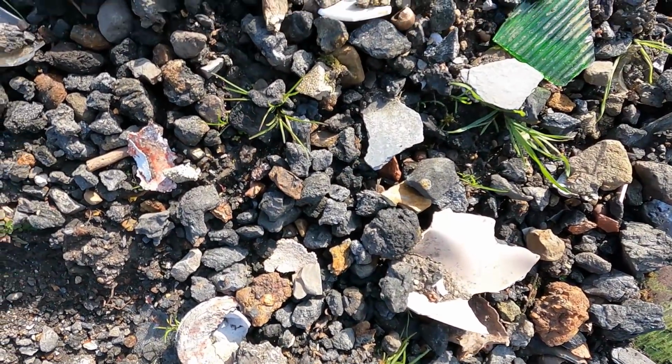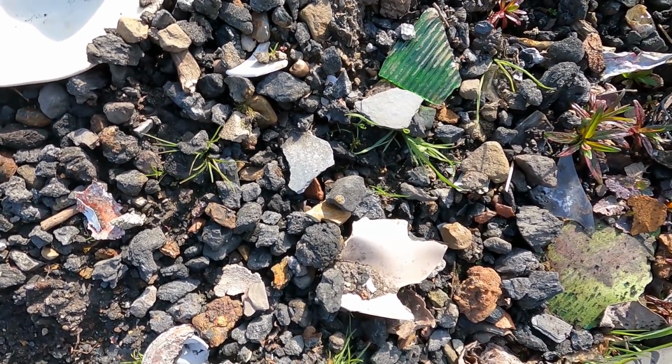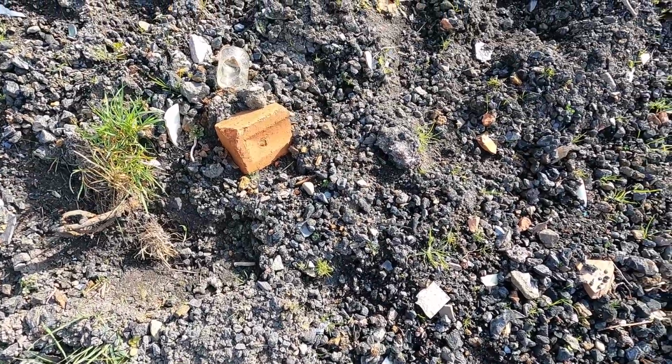Oops, a spider. Don't know if he's picking up on the camera. I can't get too close, otherwise he'd go out of focus. I think he's gone. More bottlenecks. A bit of a brick, not a whole one.